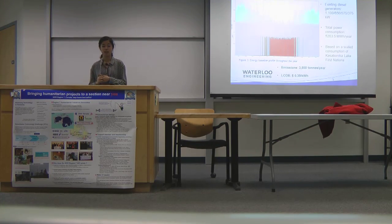So what we have here is the energy baseline profile throughout the year that we modeled on HOMER for Fort Hope. Since we could not collect actual consumption data from the community, what we did was use the consumption profile of Kasabonika Lake First Nation and scale this by using the ratio of Fort Hope's peak load to the peak load of Kasabonika Lake First Nation. And this baseline profile resulted in emissions of around 3,800 tons per year, and the levelized cost of electricity is 39 cents per kilowatt hour. And this is essentially what we'll be comparing our final design results with.